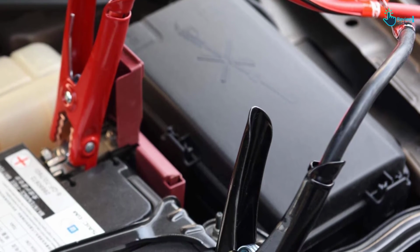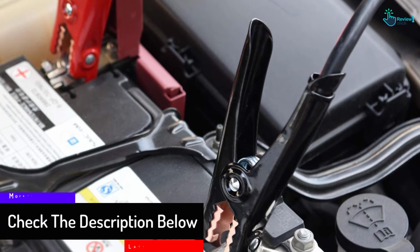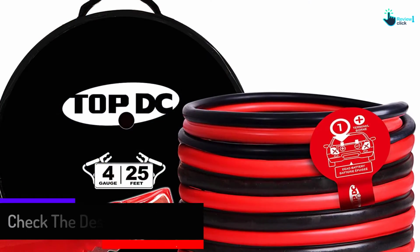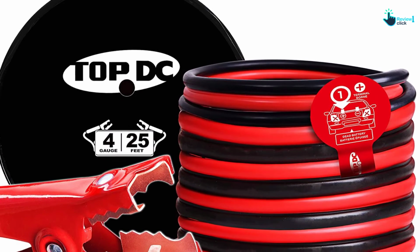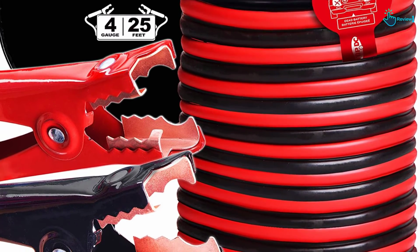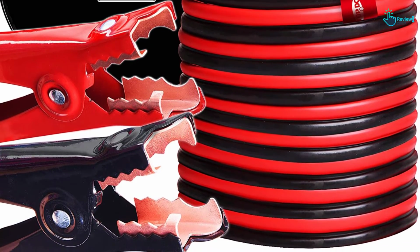It consists of a tough copper core and a durable PVC insulation. It's 4 gauge and is sturdier than most in its category. The unit is 25 feet long and is additionally really versatile to allow you to use it in many situations. It does not get entangled and also the strands don't break easily. The clamps fit firmly on the battery terminal without causing any scratching, chipping, or any other damage.